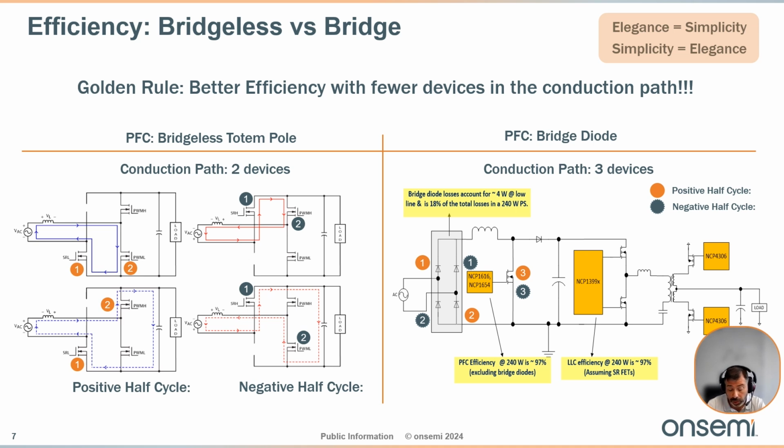It is also important to note the similarities to a standard boost PFC. So the criteria for selecting the boost inductors, the output capacitor, and the boost FET are exactly the same between a totem pole PFC and a standard boost PFC.